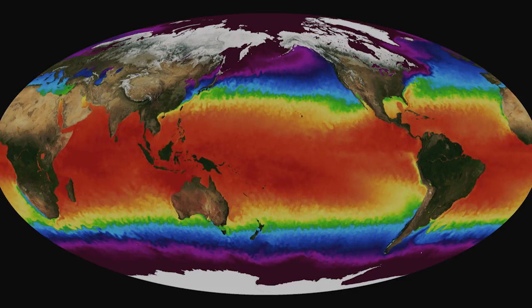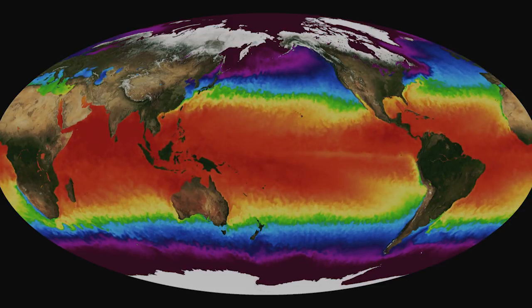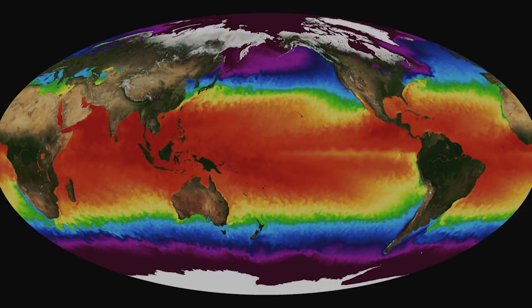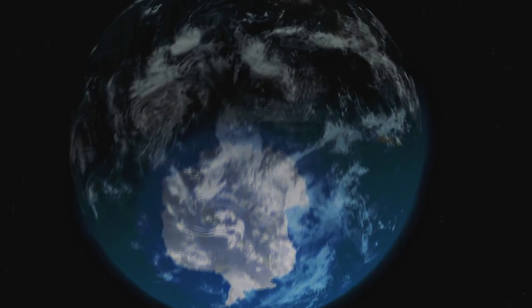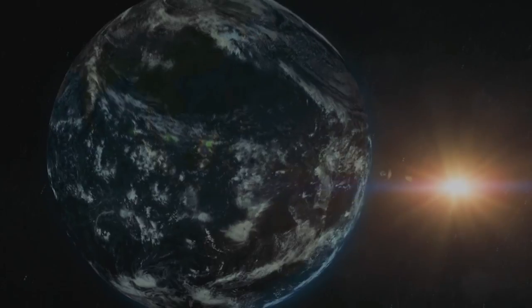And the really big uncertainty in ozone layer recovery is climate change. There are many naturally produced ozone-depleting substances that are emitted by the oceans. And as the oceans continue to warm due to climate change, those emissions will increase, and that will further delay ozone recovery. Scientists want to understand better how climate change will affect ozone recovery.